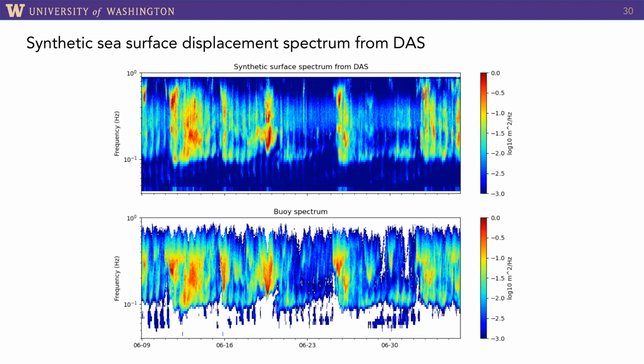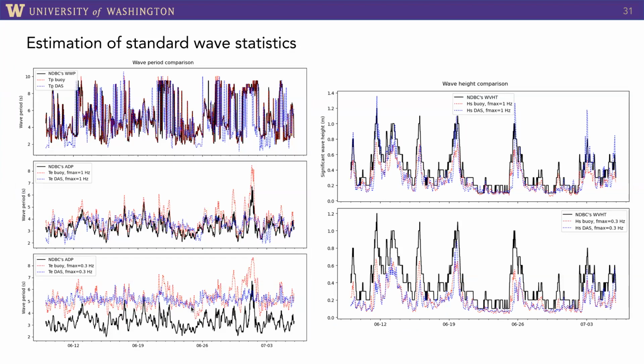This is the time invariant empirical transfer function corrected to DAS data, so now in units of sea surface displacement. And this is the actual buoy data. You can see that below about 0.5 hertz, where you start to have weird things happening on the DAS data, probably representative of other signals like acoustic or seismic signals that are ephemeral, these look surprisingly very, very similar. And happily, we can calculate the same sort of statistics pretty reliably. So for example, here we have wave period defined various ways.